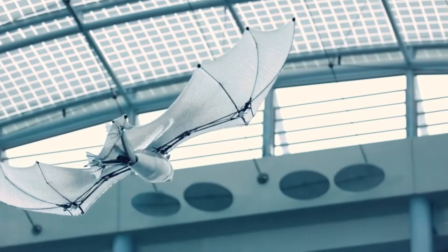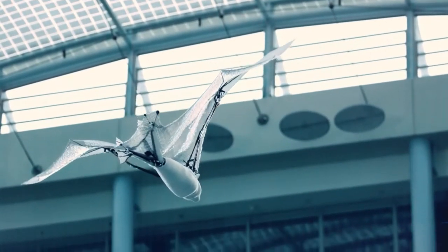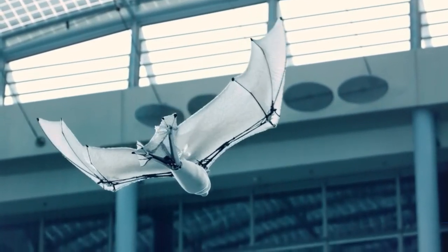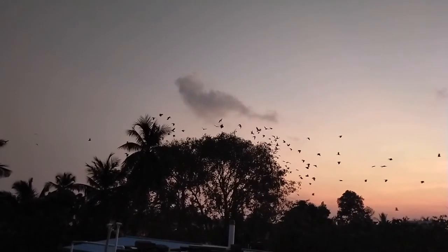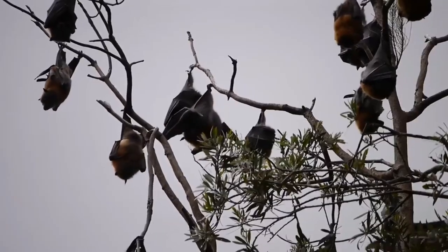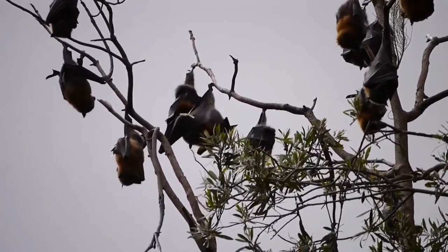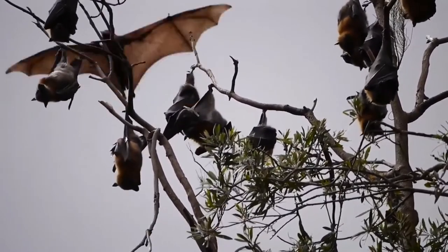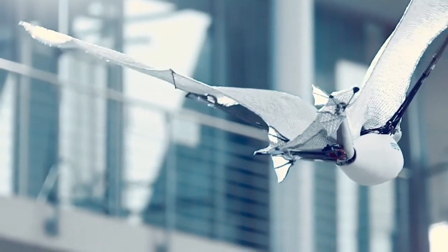It's a bio-inspired robotic bat that's able to mimic much of the real animal's airborne ability. Let me clear the bat and fox confusion here. Flying foxes, also known as fruit bats, are the largest bats in the world, the only group of mammals capable of sustained flight, as their wings consist of membranes of skin rather than feathers. So, mimicking that requires some creativity on Festo's part.